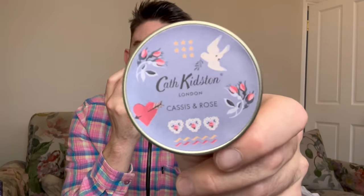So next up we have, where do we go next? Yeah, let's show you this candle next. So this was another bargain. This is a Kath Kidston candle. This one is cassis and rose. Again, it's brand new. It hasn't been lit, as you can see, to show you the packaging. This smells delightful. Really, really nice. It's got that really nice, summery, fresh fragrance. And that was £1. And it's got the price on the base there, £10. And it's just in a really nice little container.